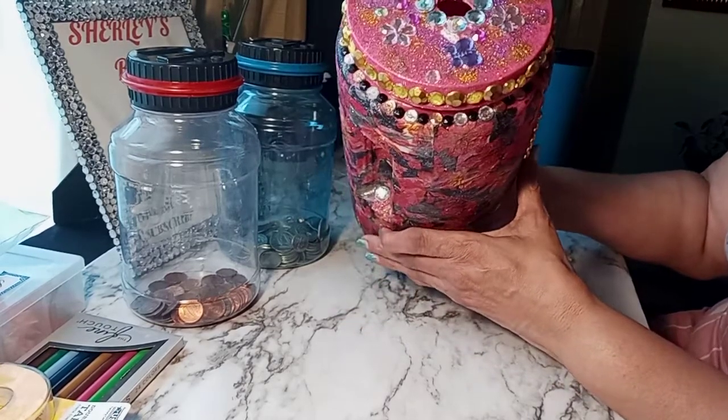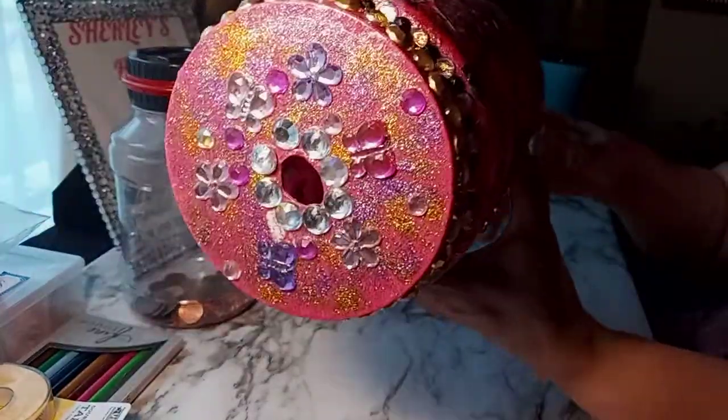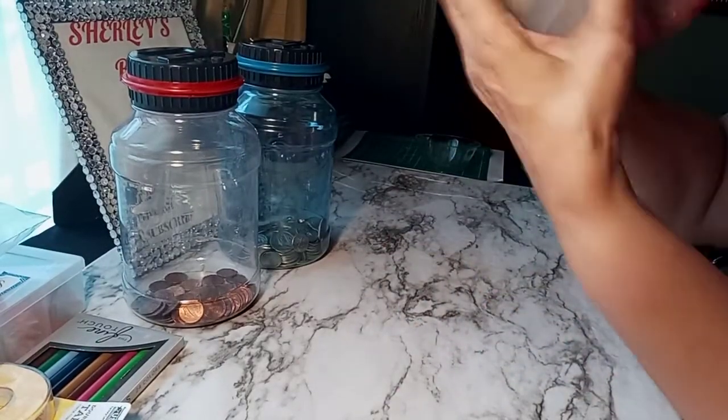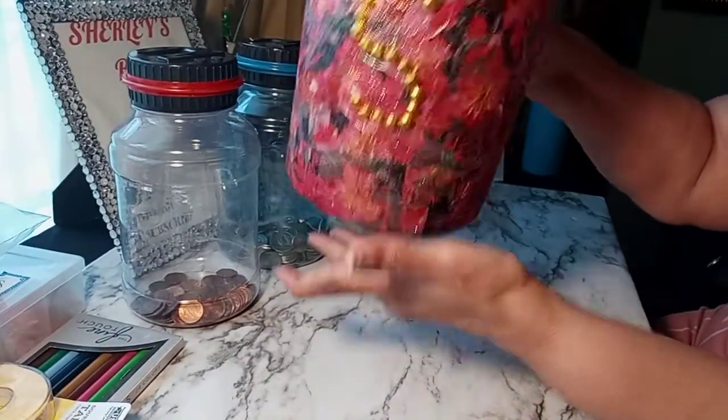So there you go. It's all in there. I know you guys can't see it. I usually show the bottom. But, well, I'll go ahead and show the bottom. Y'all can see that cash in there. Can you see it, babe? Yeah. It's there. So it's filling up really well.